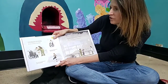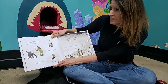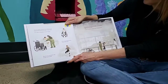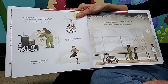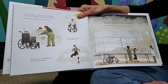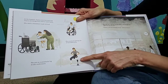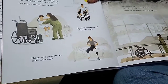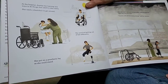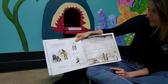At the hospital, Jessica was learning new ways to do things that used to come easily. She used a wheelchair to get around. She practiced getting out of bed differently. She put on a prosthetic leg so she could stand. See, there's her prosthetic leg. She was learning how to walk again, even though her right leg was still hurt.